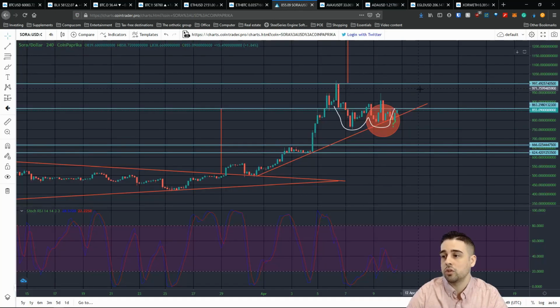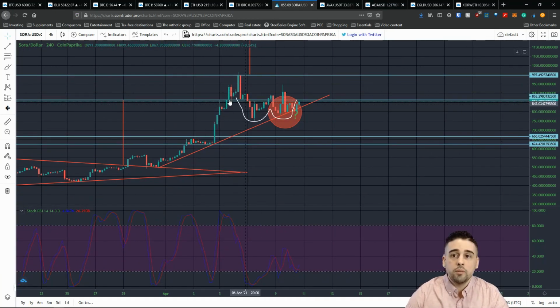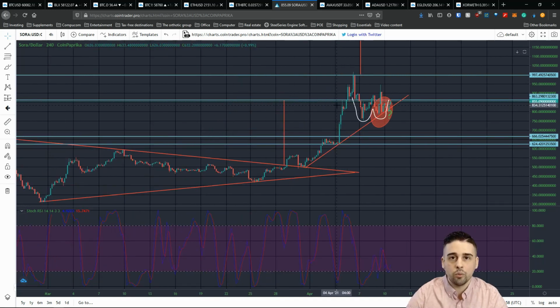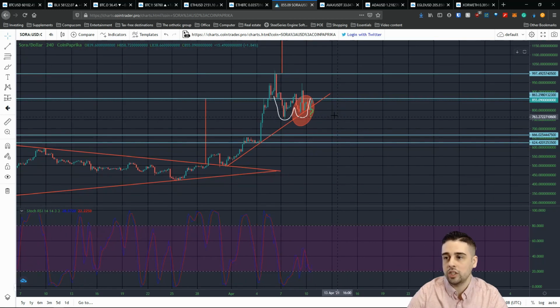Then we have Sora XOR. So I've been closely monitoring the chart here. Obviously, this is an extremely volatile asset. It's under a $1 billion market cap. It went up parabolically, even broke past our initial target that we had here. And now we're just in this volatile range, seeing 10-20% fluctuations up and down.